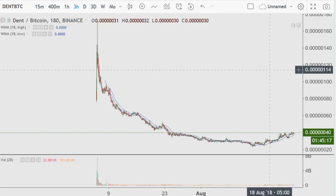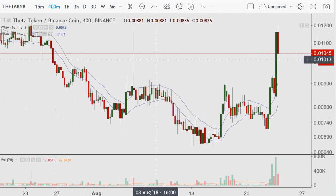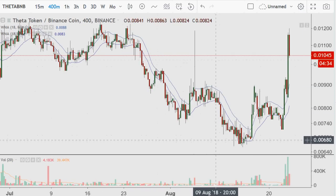And the pairing against the Binance coin, and I mean, the results would come in Bitcoin as well, or Ethereum, but some of the coins that have helped me increase my BNB holdings. And the first one will be Theta, and we'll use a 400 minute time frame, I suppose. But here was a price down at 680. Now it's at 1,000.